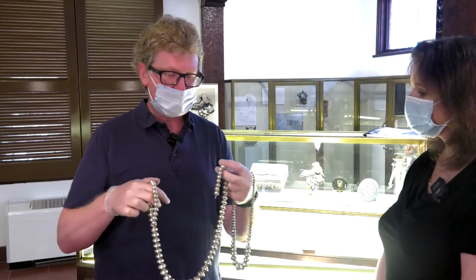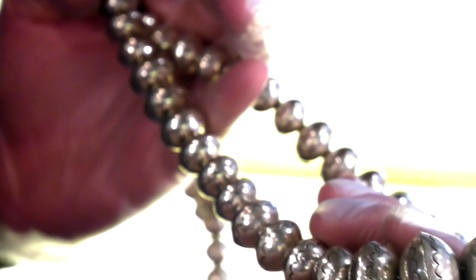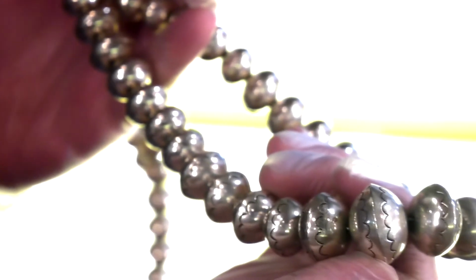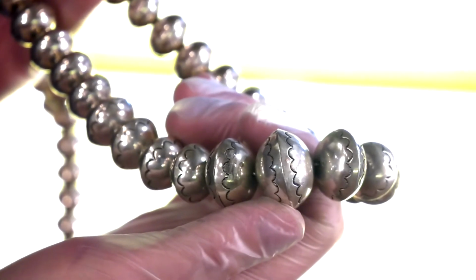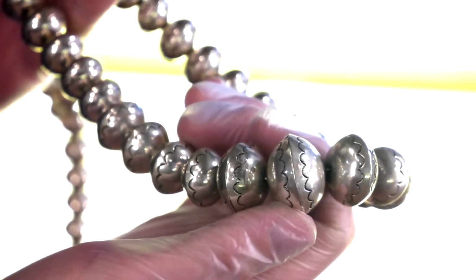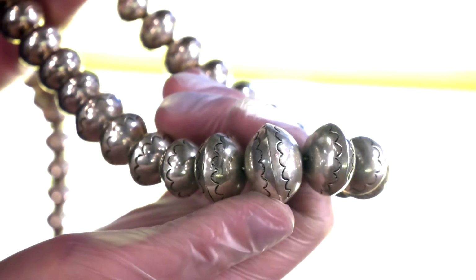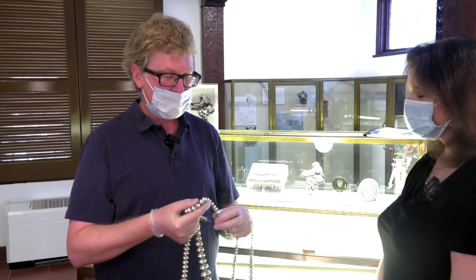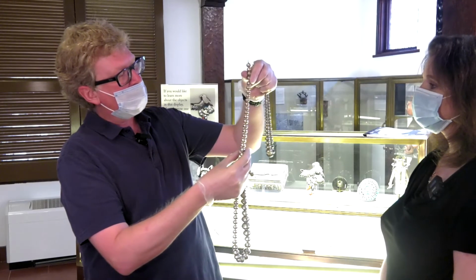So that means they had a set of tools to stamp out these little silver discs in a different series of graduated sizes. And then before they would smush them into forming these hemispheres, they would actually go through and hand stamp each of those silver discs to create this beautiful lacy detail on both sides of the bead. Then they would smash them into the hemisphere shape, then they would solder them together, and then they would polish them to the point that you can hardly see the solder line.